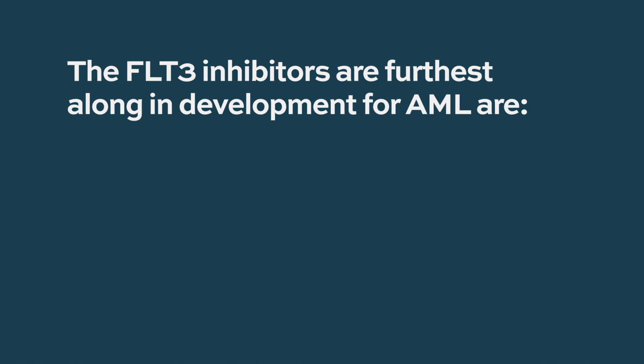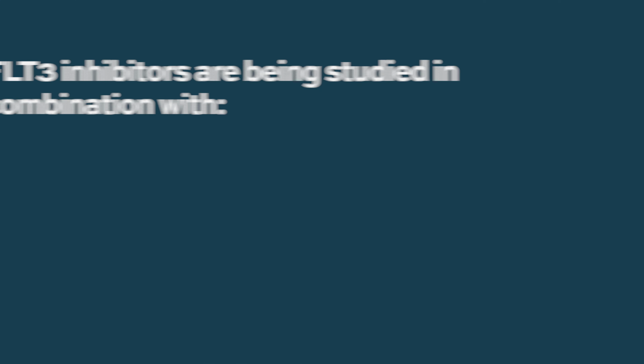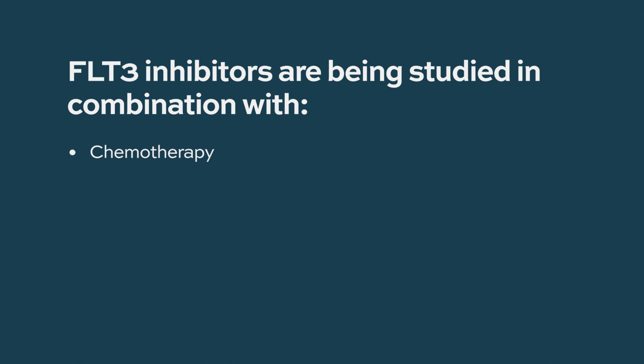single-agent activity. I think it's fair to say that the three FLT3 inhibitors that are the furthest along in clinical development in acute myeloid leukemia are gilteritinib, quizartinib, and crenolanib. Now, these are all second-generation, more specific and more potent FLT3 inhibitors compared to drugs like the first-generation midostaurin, which is already approved.